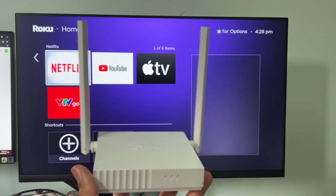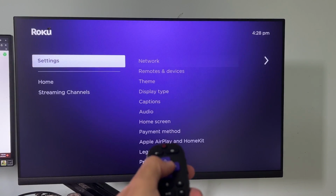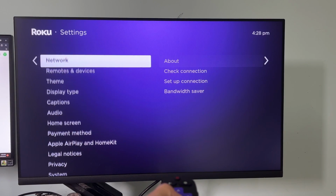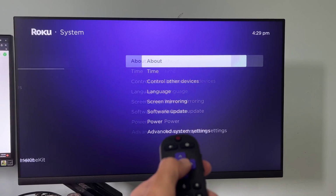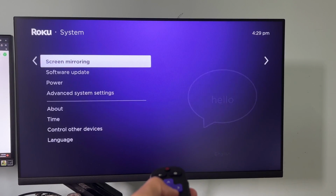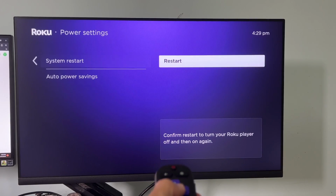After making sure of those, let's start with the first method, restart the Roku device. Just go to Settings. Scroll down and select System. Scroll down and select Power. Select System Restart.